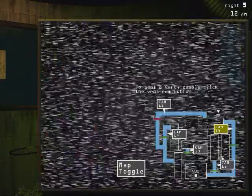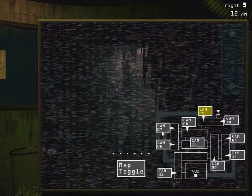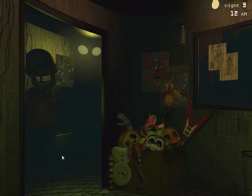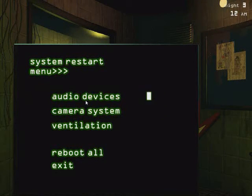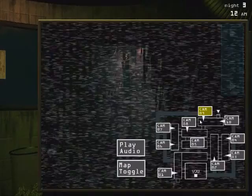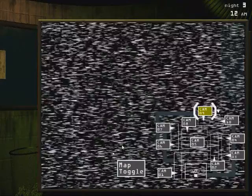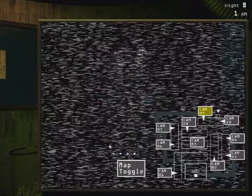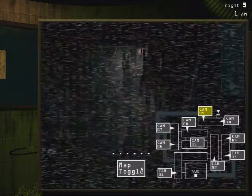I need someone with a Five Nights at Freddy's theory to tell me exactly why my Spring Trap is trying to kill me. I never did anything to him. What did I ever do to him? Seriously. I never did nothing. Come here, Springy. Yeah, that's right. I nicknamed you Springy.